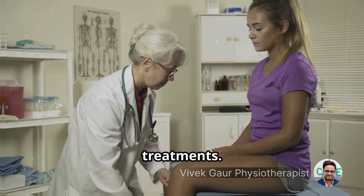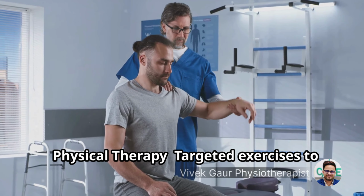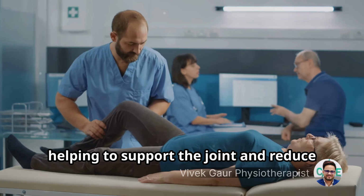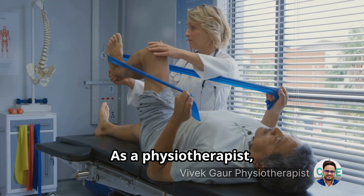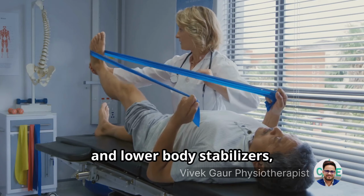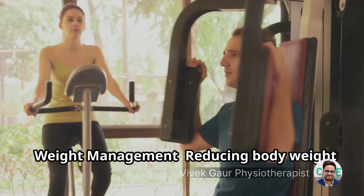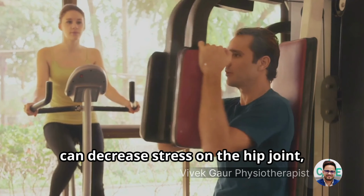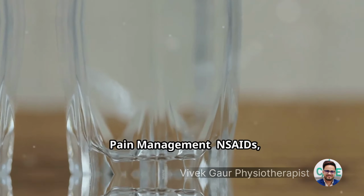Conservative or non-surgical treatments. Physical therapy. Targeted exercises to improve strength and flexibility around the hip joint, helping to support the joint and reduce stress on it. As a physiotherapist, you may focus on strengthening the hip abductors, core, and lower body stabilizers while improving range of motion. Weight management. Reducing body weight can decrease stress on the hip joint, potentially slowing the progression of osteoarthritis.